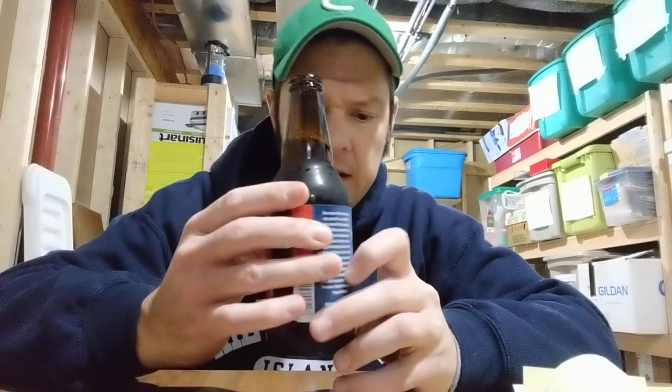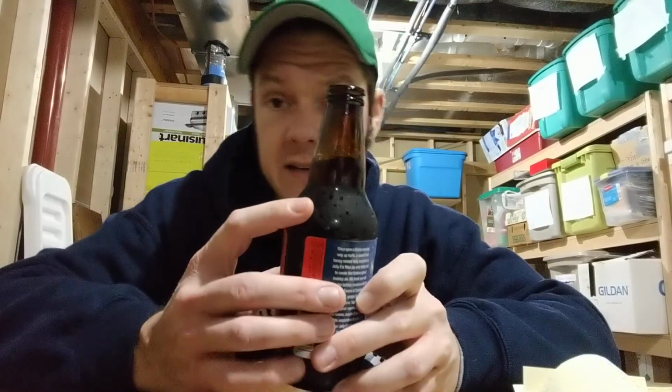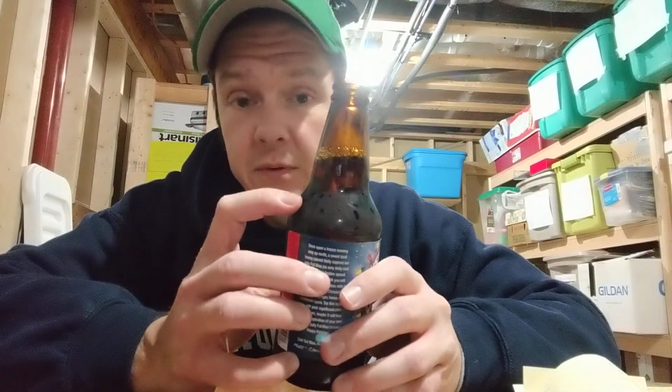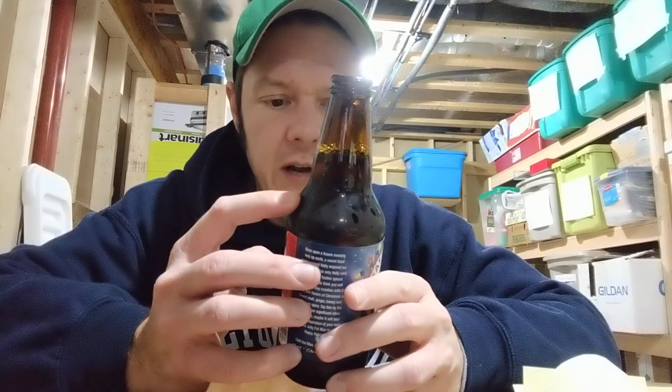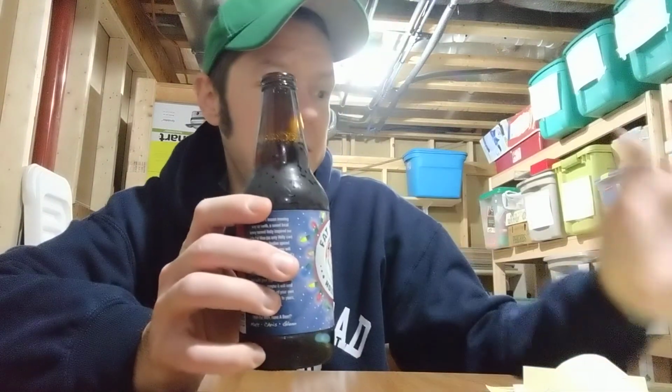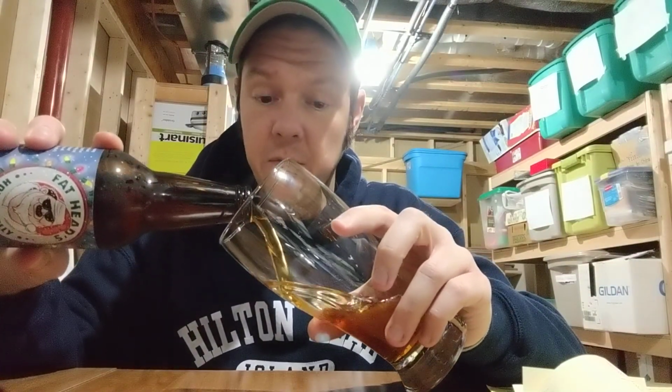Today we are celebrating a little bit of the Christmas spirit with some Fatheads Holly Jolly, the Holly Jolly Christmas Ale. It is a malt beverage brewed with spices and honey. I have had this before, have not had it this year quite yet, but we're going to try it out. It's a great beer to spice up your holidays, and we all know we could use some spicing up on the holidays for this 2020 here.